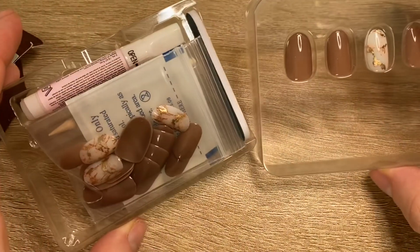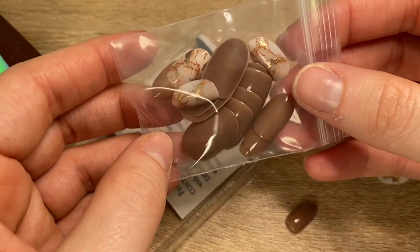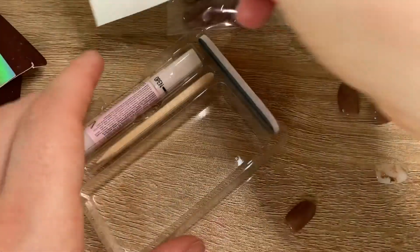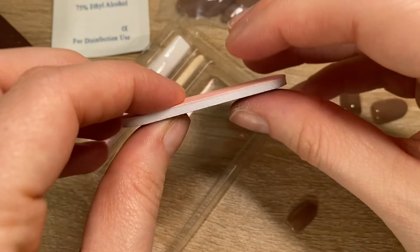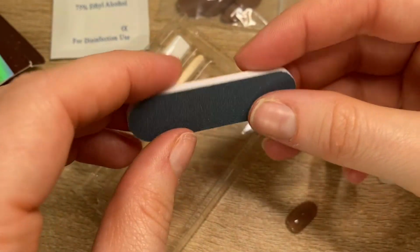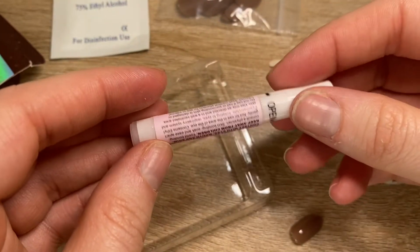So here is what is inside the packaging. So then there is the rest of the nails, the mixture of the pattern and the nude colour. Here is an alcohol pad, which I don't think I'll use today. Then we have a nail file, which looks like it's really good quality because it is nice and thick and spongy. Sometimes you do get the really flimsy, just wooden nail file, so it's good that it's a decent feeling quality one. Then we have the wooden cuticle stick, and then finally the nail glue.